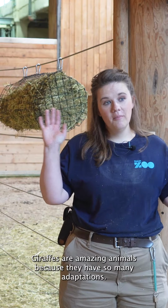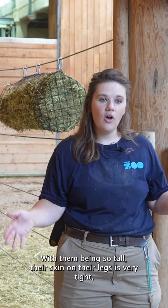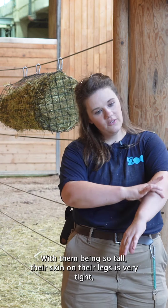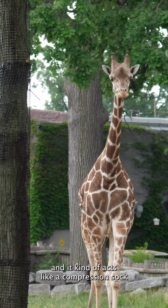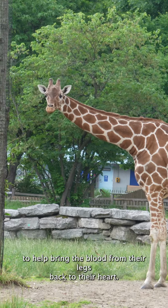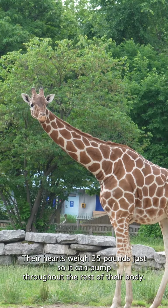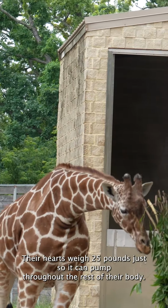Giraffes are amazing animals because they have so many adaptations. With their being so tall, their skin on their legs is very tight, and it kind of acts like a compression sock to help bring the blood from their legs back up to their heart. They also have very high blood pressure. Their hearts weigh 25 pounds just so it can pump throughout the rest of their body.